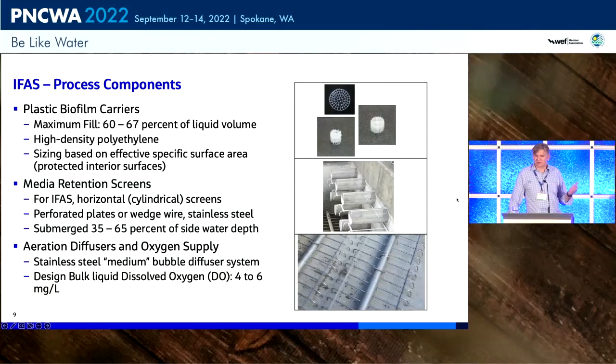So, you know, in most of our suspended growth plants, you don't get a lot of benefit above 2 mg/L with respect to nitrification. In an IFAS system, you can really drive that nitrification more with more oxygen in the reactor. And in addition to that, it helps keep everything in suspension and mixed.